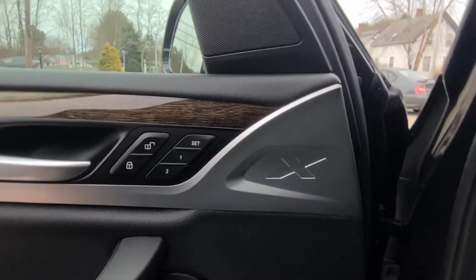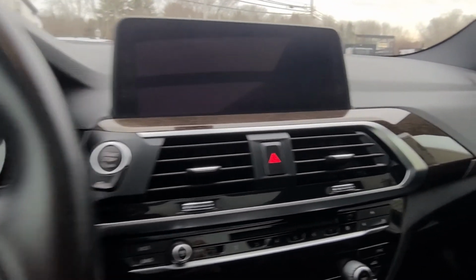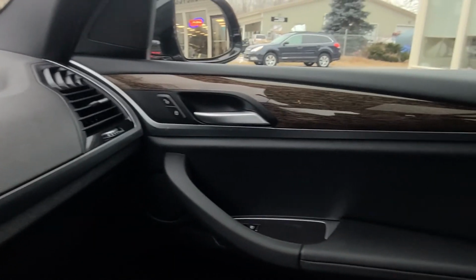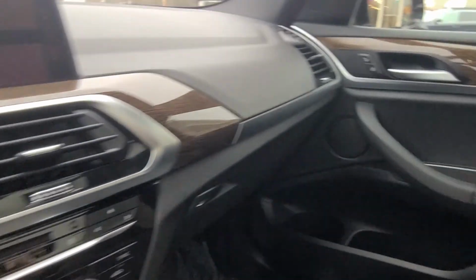Nice little touch with the X badge, which hides itself as you close the door. Find it very nicely appointed in here. It's a really nice place to sit. Everything you touch feels fantastic. And as you can see, you do have that nice wooden trim kind of scattered throughout the dashboard and the door cards and here in the center console as well. And then that nice mix of piano black with all of the silver trim surrounding it really looks fantastic.